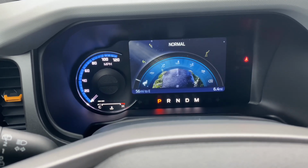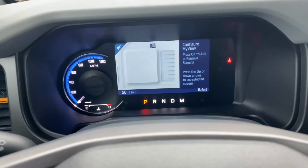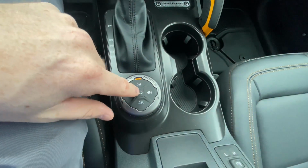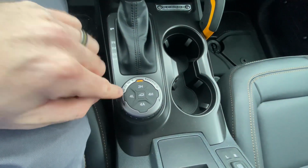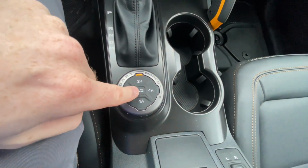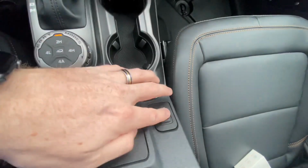Each of those are going to change your four-wheel drive settings, your off-road settings, and your traction control settings. Now, in the middle, you do have a trail control where it's going to put it in either 4 high or 4 low, and it puts on the one pedal drive as well. Now, this is for intense off-road driving. Right in the middle, we do have our windows and our mirrors.